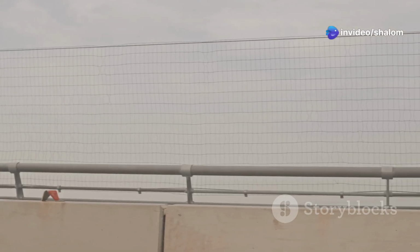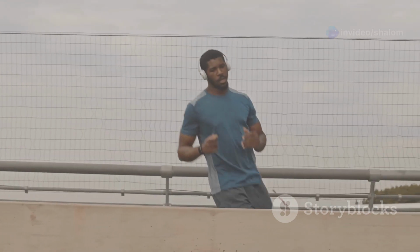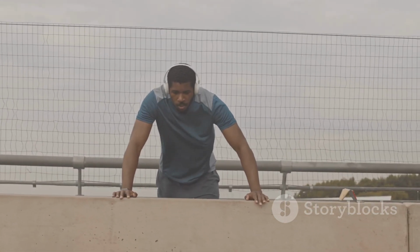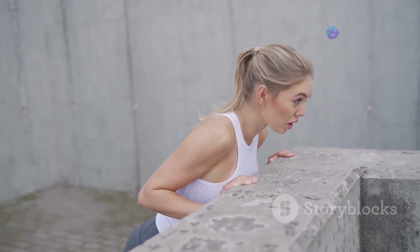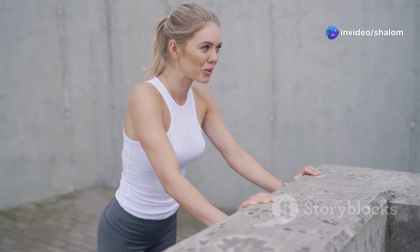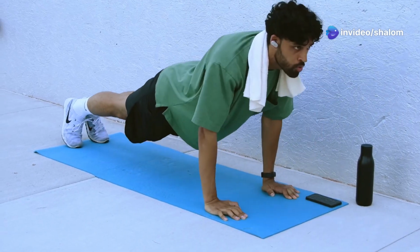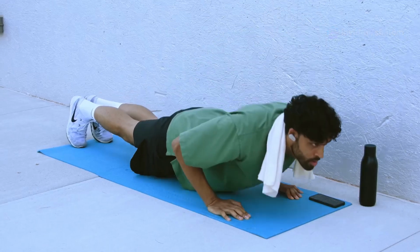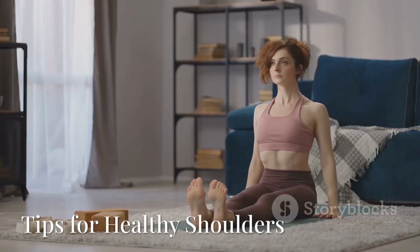Now let's strengthen those muscles. Wall push-ups are great. They help to build strength in your shoulders and chest without putting too much strain on your joints. Stand facing a wall and do push-ups. Keep your body straight and engage your core for the best results. Start with a few repetitions and gradually increase. As you get stronger, you can add more repetitions to challenge your muscles further.